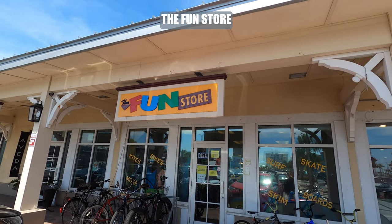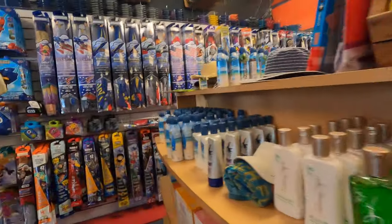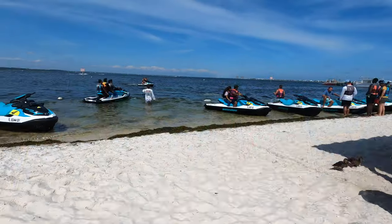They also have things you can buy in the store, like kites. I actually see a lot of people flying kites on the beach, so that's kind of a fun activity. They do have various things in that store to help you have a fun vacation. Also, we have Radical Rides on Pensacola Beach, and they rent out jet skis. They have brand new jet skis, which look really nice, and they also do parasailing too, so that's kind of fun.